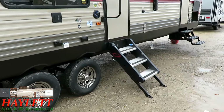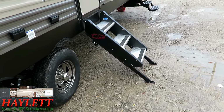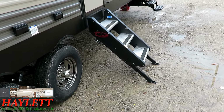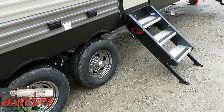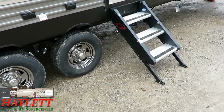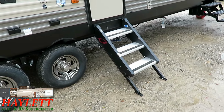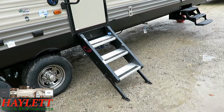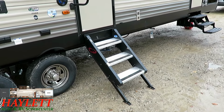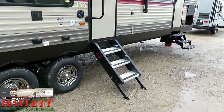Stable step entry system, like a big luxury fifth wheel. If it's not MORryde, guys, it's not stable step. I am very biased on this topic. It's not that the other stable step manufacturer out there is bad. It's just that it's not nearly as strong and sturdy as this. When this is not touching the ground, try to twist it, and you can't, because it's one big solid piece. The MORryde step system is absolutely the superior winner in that category.